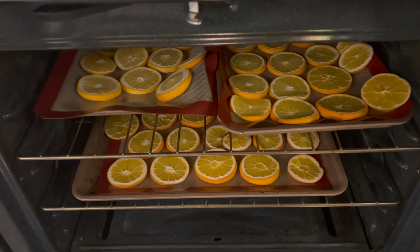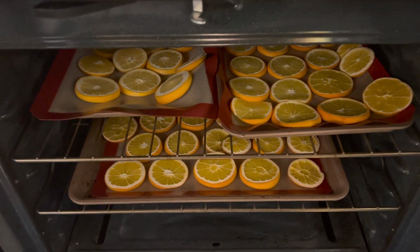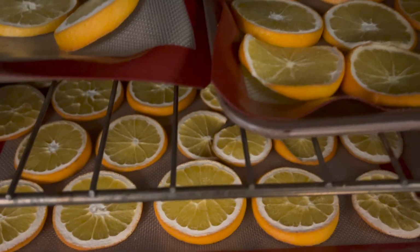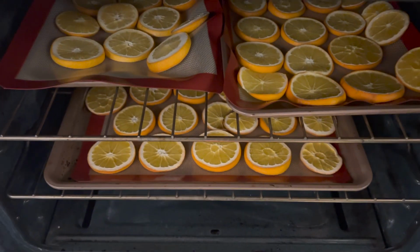Also, we're halfway through with our oranges. I just flipped them, and this is what they're looking like. Get you guys a little peek. I am so ready for those to be done.